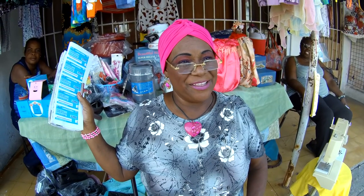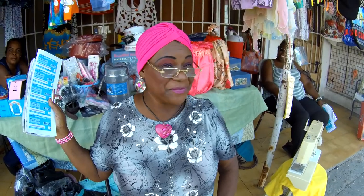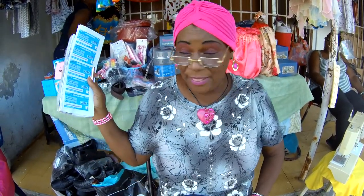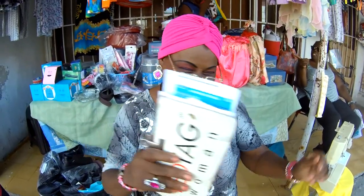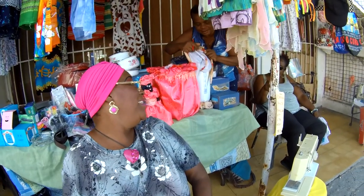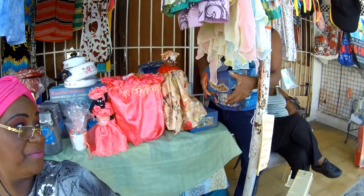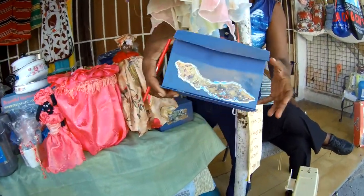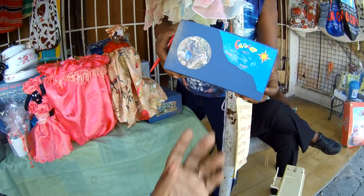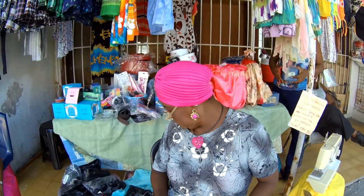You have things for children and adults, it looks like. Very nice. And you have homemade dolls? Yes. Very beautiful. Oh, I love it. Very good idea for the paper towel. Very nice. Oh, I like. So everything they have here is handmade. So visit Curacao and make sure you stop at the shop.